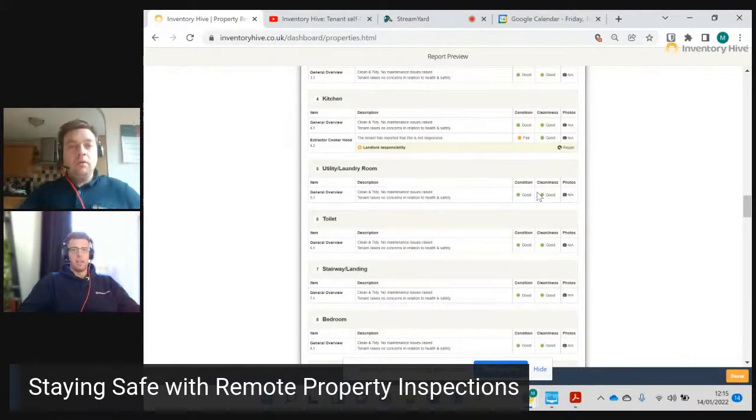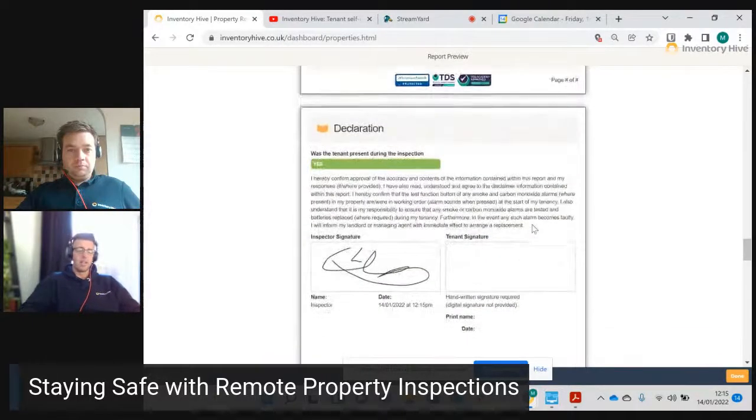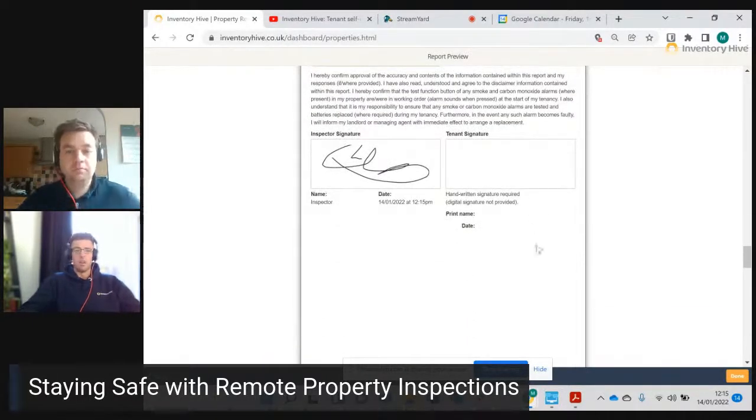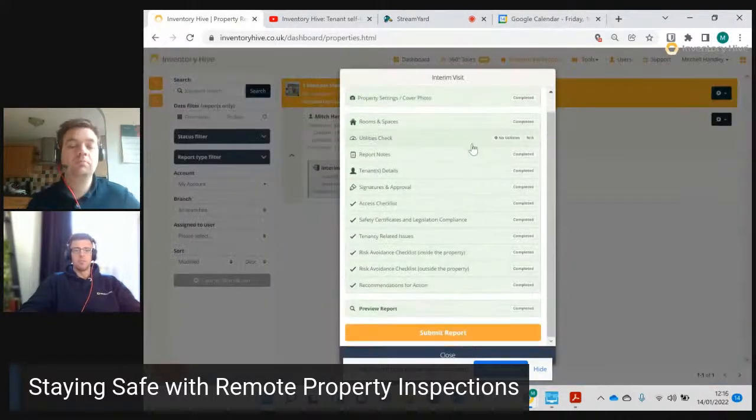So when you're sending this copy over to the landlord, which you can do electronically, or you can download it as a PDF and attach it to your own emails, etc., that's all summarised for them, so they can literally just at a glance go, right, what's needed in my property? Okay, that's summarised. I'll get that fixed. I'll instruct you to arrange. Lovely. So I'm happy with that.